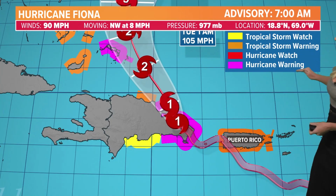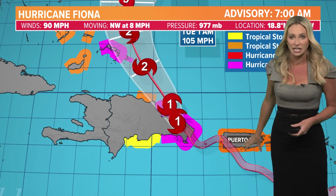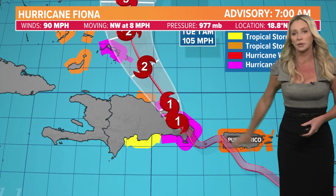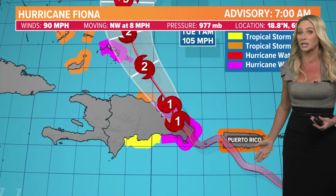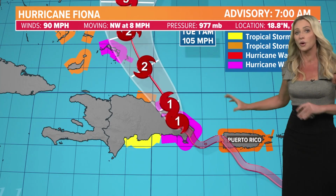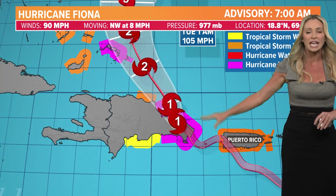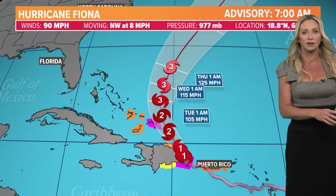So hurricane warnings are still in effect. Puerto Rico, notice, still under a tropical storm warning. They're still continuing, just like you saw on the radar, to pick up additional rainfall. I think another 1 to 3 inches of rain is possible as those feeder bands are still over Puerto Rico, but it really shifts towards the Dominican. And then once this pulls northward, it is going to at least leave some of the areas that were hardest hit this past weekend.